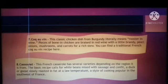8. Cassoulet. This French casserole has several varieties depending on the region it is from. The basic recipe calls for white beans mixed with sausage and confit, a duck or goose slowly roasted in its fat at a low temperature, a style of cooking popular in the southwest of France.